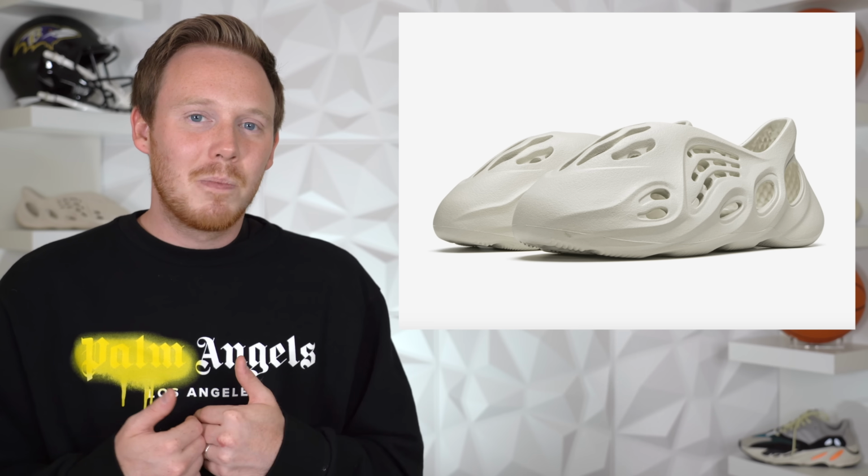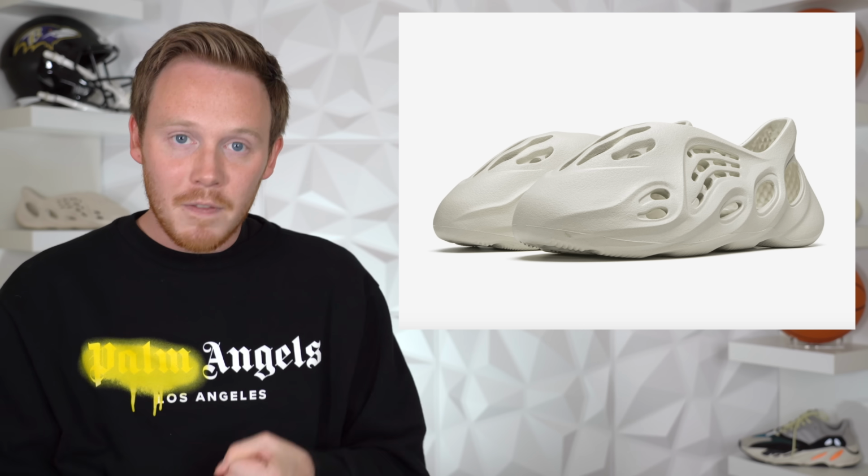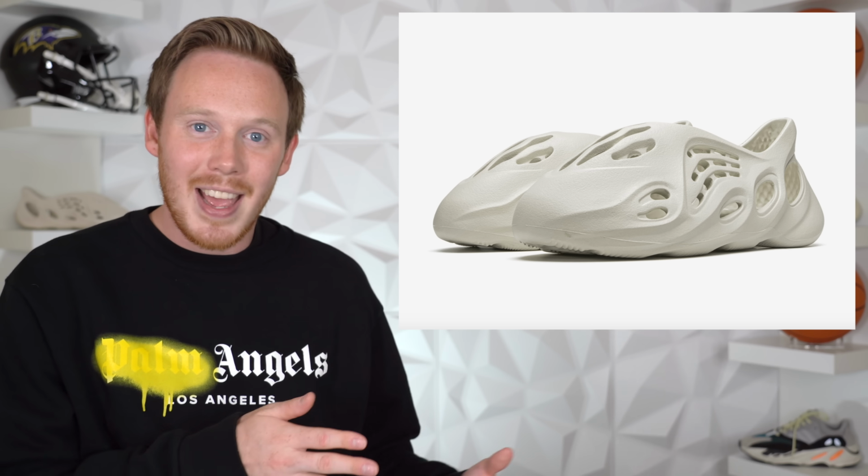I've been wearing my own personal pair for months at this point, almost every single day. I'm consistently blown away by how comfortable the foam is, much more comfortable than any other foam sneaker on the market, and how little it wears. I've worn this shoe, like I said, almost every single day, and it's barely worn.